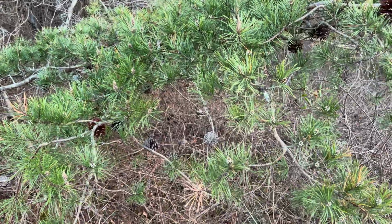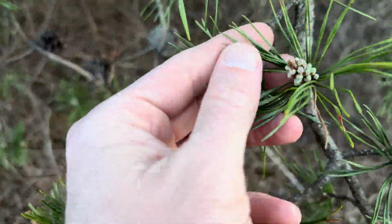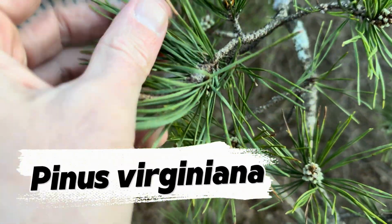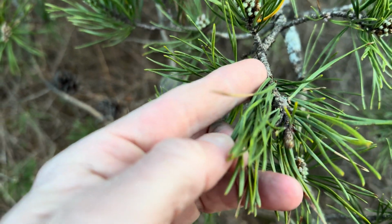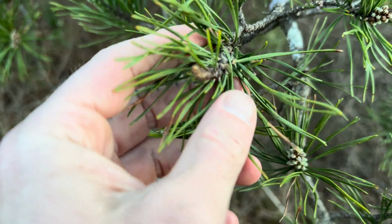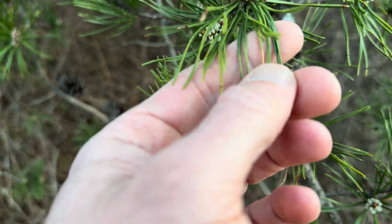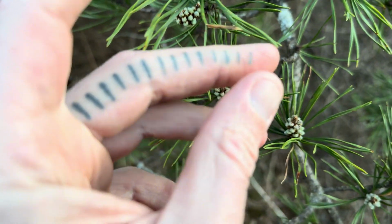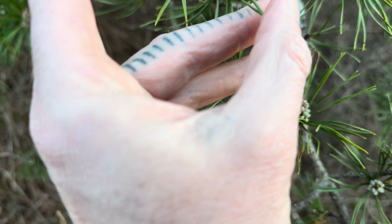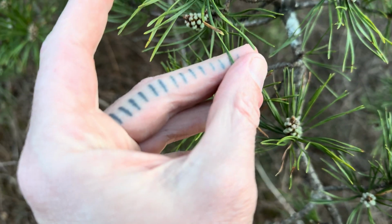So we're looking at Pinus virginiana, the Virginia pine. I just looked these up. So these are bundles of 2 only in the fascicle. So these all have 2. They're like 2 to 8 centimeters long. And then they're also like 0.5 millimeter to 1.2 millimeters wide, which these are. You know, my measuring thing is like 5 for every tick. So it's probably under 1 millimeter on this right now.